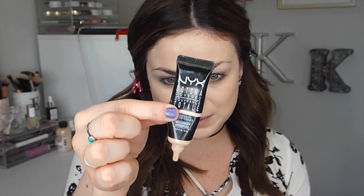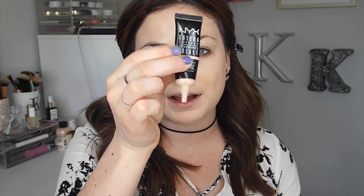For concealer, I'm going to be taking the NYX Gotcha Covered. I haven't used this a ton just because I don't find these little squeezy tubes to be that convenient, but this has super, super full coverage. So that is kind of what I'm going for here. A nice, light, natural coverage foundation, but then I want my under eye area to be super bright and fresh looking.